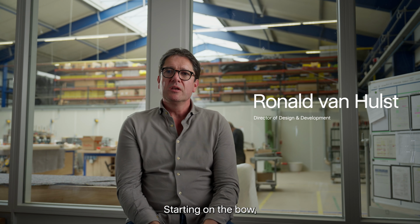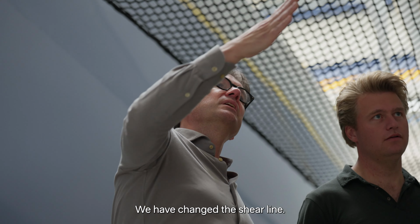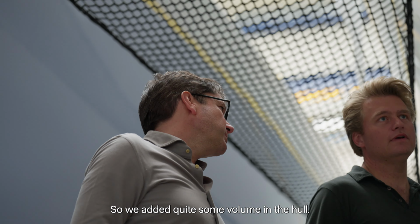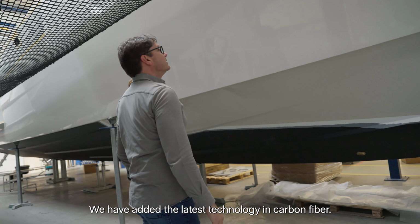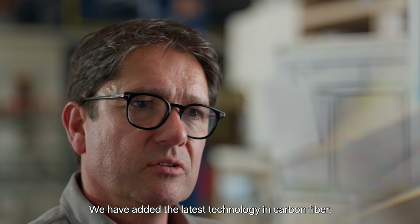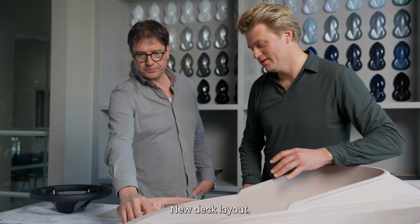Starting on the bow, we have slightly modified the bow shape. We have changed the shear line, so we added quite some volume in the hull. We increased the width of the spray rail. We have added the latest technology in carbon fibers. We designed a new windshield. The tender garage is different, new deck layout.